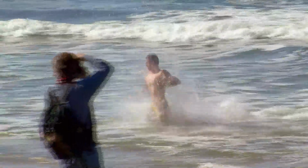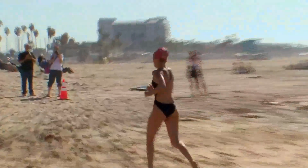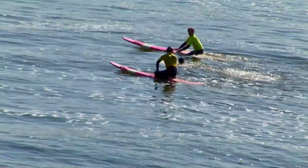Lifeguard hopeful Tony Morelli is the first one to finish. I was really happy that I came in first. Every second in every race will determine who will make the final list. All right, ladies and gentlemen, you're down to 58.